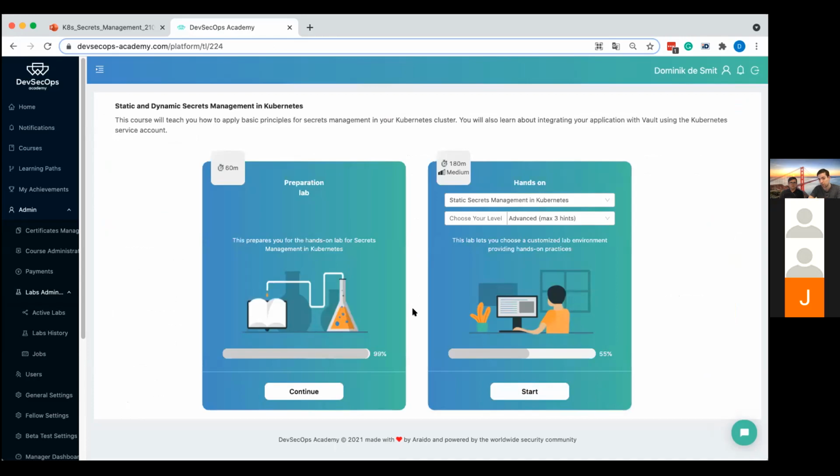For this course, we have two hands-on labs. The first one is static secrets management, and the second one is dynamic secrets management. Like Ion already explained, these are two different concepts, so we also have two different labs for it.